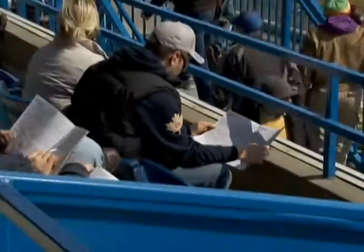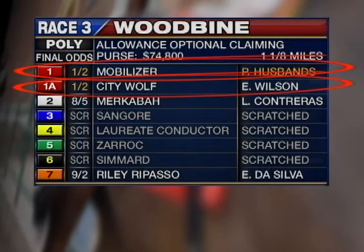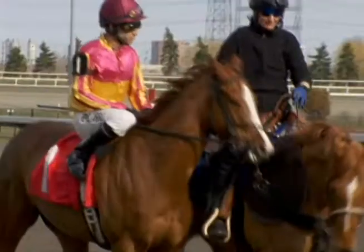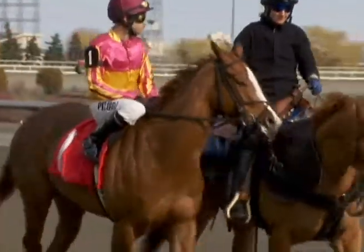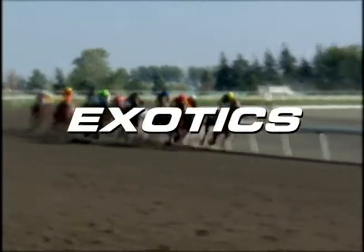What a lot of new horse players need to know is that if you bet one part of the entry, you are getting both. It's two bets for the price of one. Here's an example. If you wager on the number one to win, and the 1A finishes first, you still cash your win ticket. This applies to exotic wagers as well.